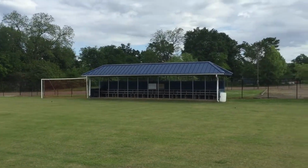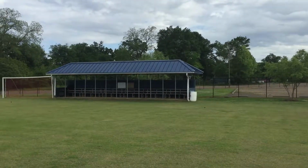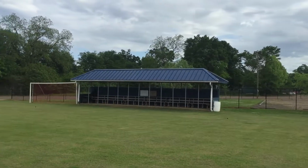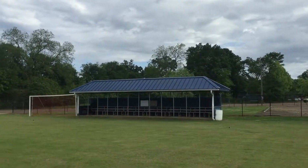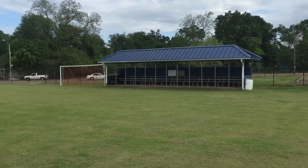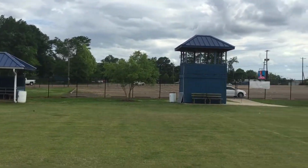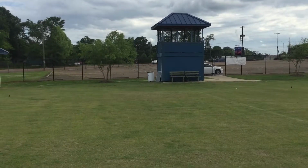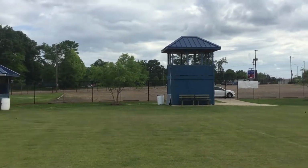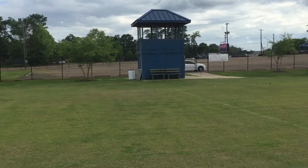This is their bench, home and away. This bench is all made out of wood by the carpentry people here at JSU. The base is out of concrete and so is the tower. The base is out of concrete. That was the foundation material that they used, as said in chapter 6 on facility construction.